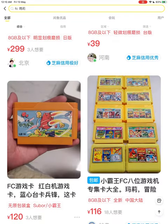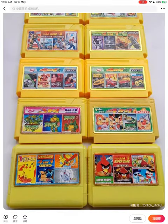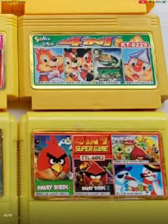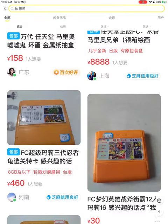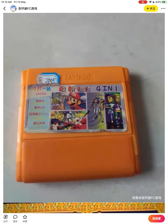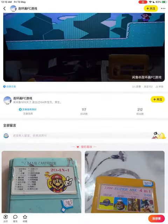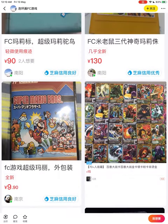Here we have a bunch of other bootlegs. Oh, look at all those. Yeah, a lot of these bootleg cards use the same yellow plastic with a protective layer at the bottom there. Also Angry Birds, classic Famicom bootleg. But yeah, a lot of these look produced specifically for a certain type of Famicom bootleg. Mario 10, Mario 9, Mario 14, Mario 16.